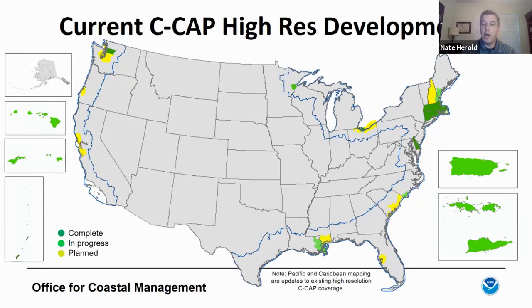And again, our real hope here is that we can use these as proof of concepts or demonstrations to folks to get them interested in the product, to explain to them what it could be used for, to highlight what it looks like in their areas, and see if there's arrangements that we could work out where we can both contribute to the production of these kinds of data sets, get them stood up so that NOAA could maintain them in the future.